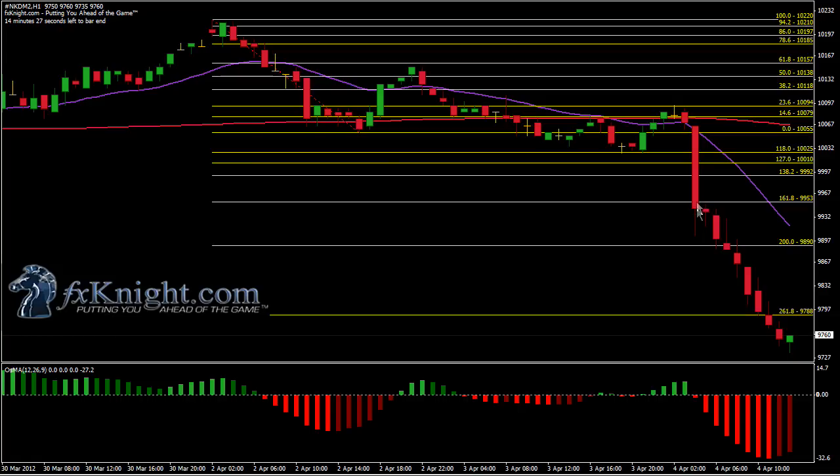From there, you can see each time we broke a level, we came back up to test it from underneath as resistance. These are what we call the Fibonacci bonus rounds. So bonus round number 1 went from 161 to 200.